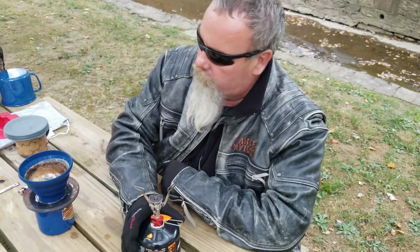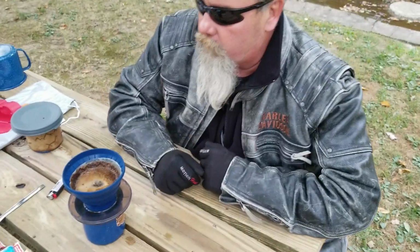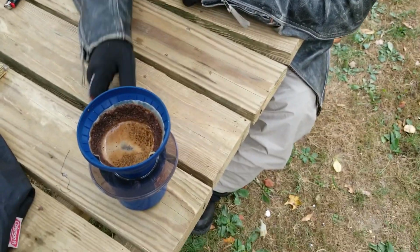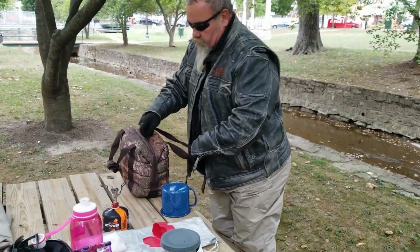Okay, the coffee's done. Now it's time to start putting together lunch. When we're on the road, we try to eat pretty smart. To me, eating smart on the road covers two different things. One thing is don't carry too much stuff that needs to be refrigerated.